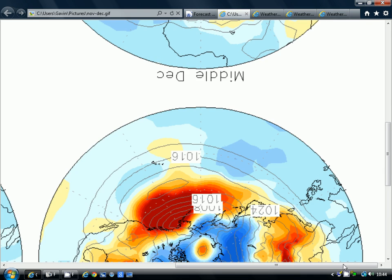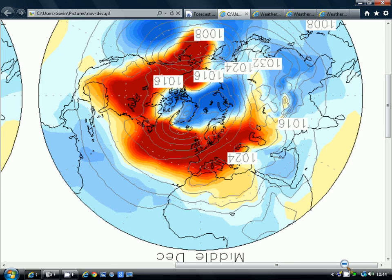And then as we go through to the middle of December, well, look at this. It seems the red colours really building in across the country and a very intense area of high pressure setting up from the Atlantic, stretching into central and eastern parts of Europe with low pressure all locked in to the northwest. So that's a very settled scenario for December. But with that high pressure sitting right over the top of the country like that, there is the potential for it to be really quite cold with a lot of frost and fog.